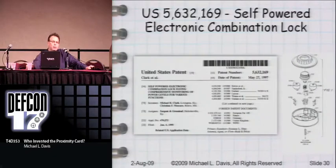Here's another one. I'm starting out with the applications in our space. Here's one that's actually used in a combination lock, and the Wiegand wire can actually generate electricity. So as you turn the dial, it would actually generate pulses and actually power the lock.